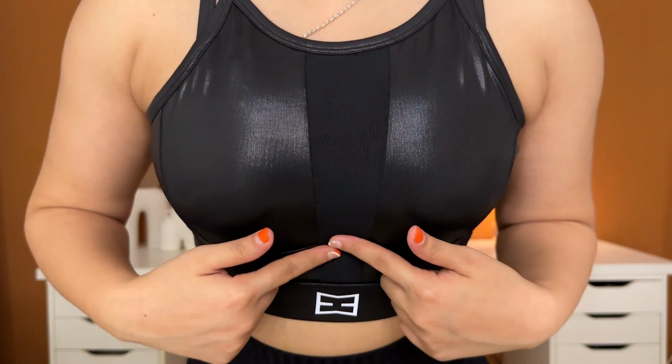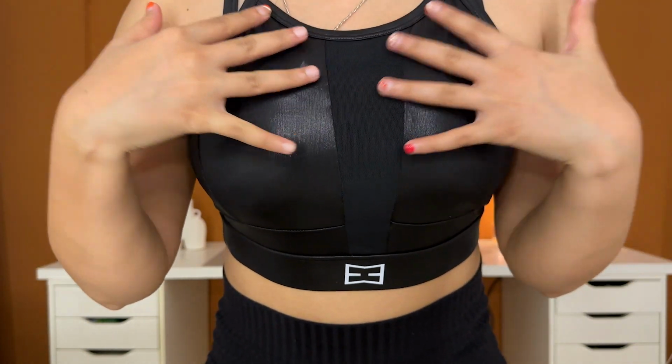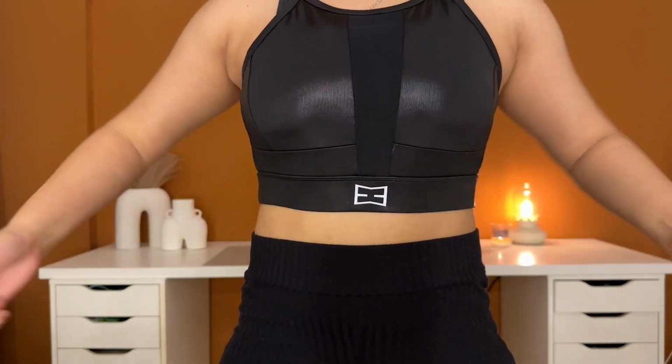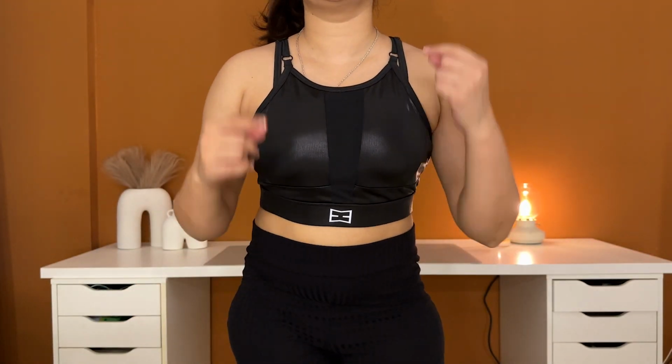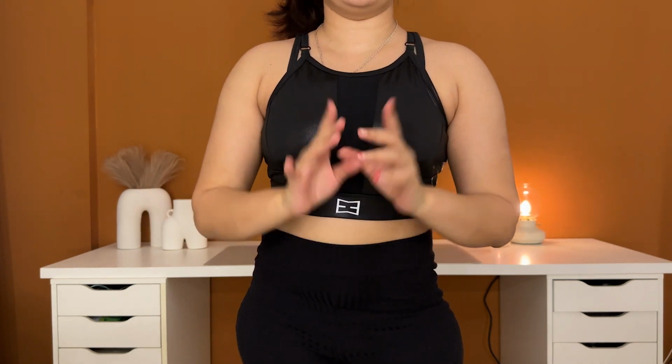You can see that there is a mesh panel here, but it's not see-through, so if I put my hand here, you won't be able to see it because it's lined on the inside. The logo is down here. This band is pretty stretchy. I had no problems getting into this. The adjustable straps just make sure that it's not going to be digging into your traps.